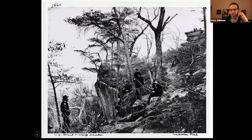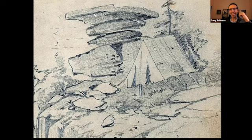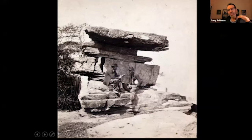If you look up here, you can see some of the famous rocks. You might be able to check the Umbrella Rock off in the distance. That's this one. You've seen it before. Looks like a photographer's tent there at that point. And here it is from the other side. Numerous photos taken in this very area.